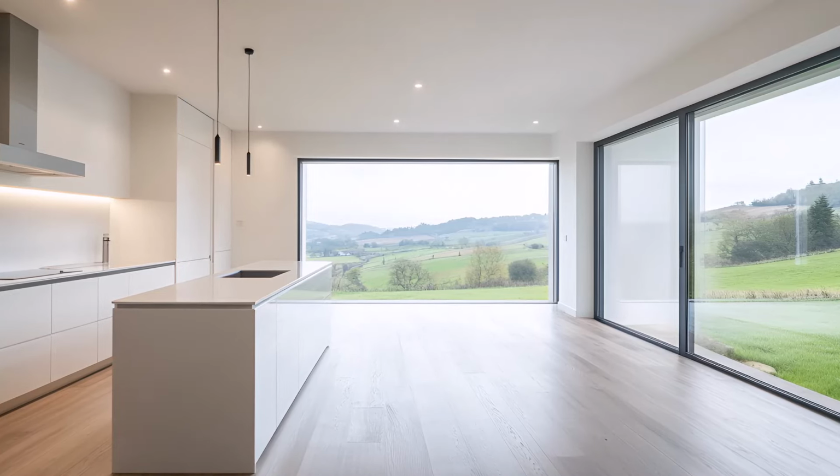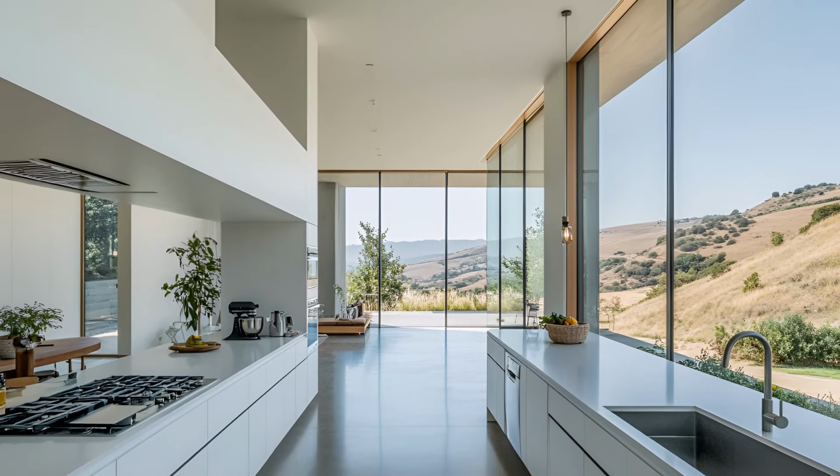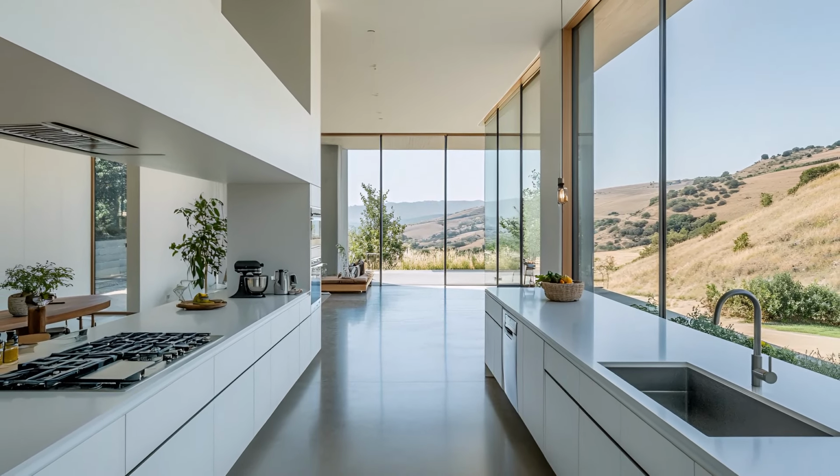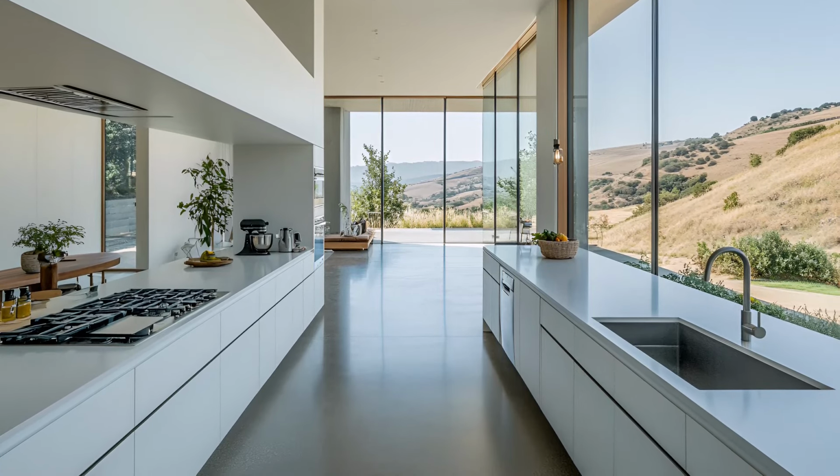The open-plan layout of the kitchen seamlessly connects to the living area, creating a spacious and inviting atmosphere. Large windows offer panoramic views of the surrounding landscape, bringing the outdoors in.